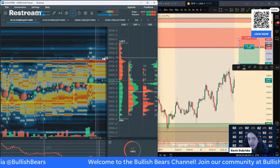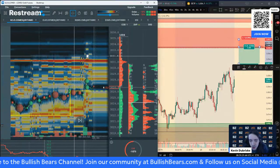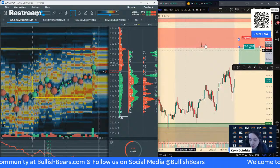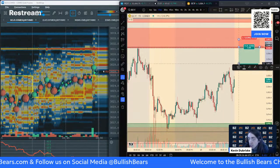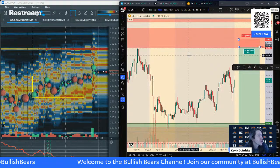Let's take a look at gold on Bookmap, and I don't see any price levels that strong to the upside. However, I do see that the CVD has been pushing red. So if we could by chance get into the supply zone, I think this might be a huge trade.